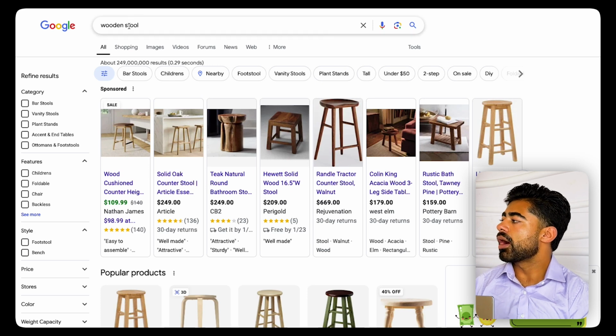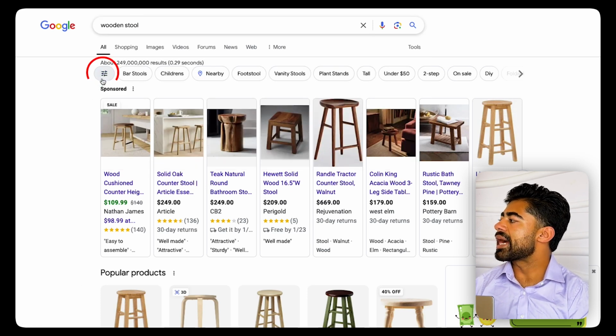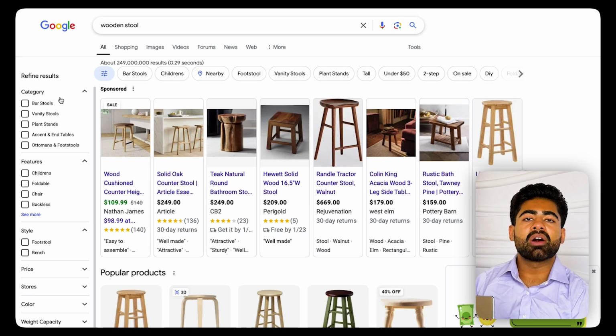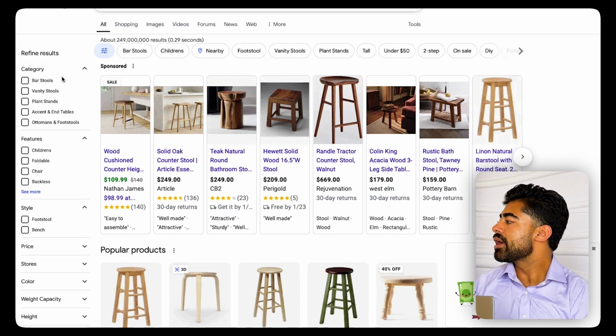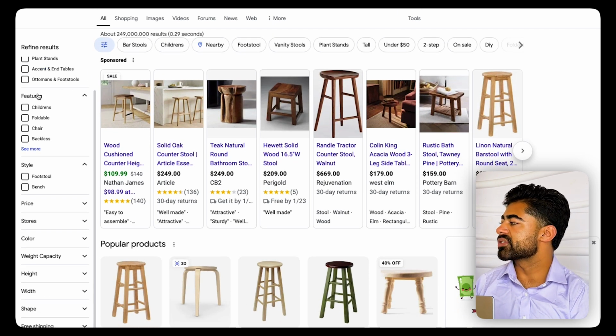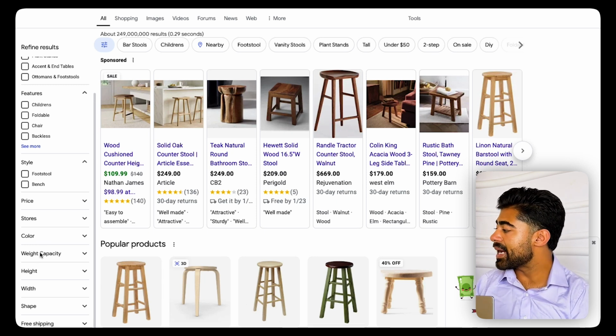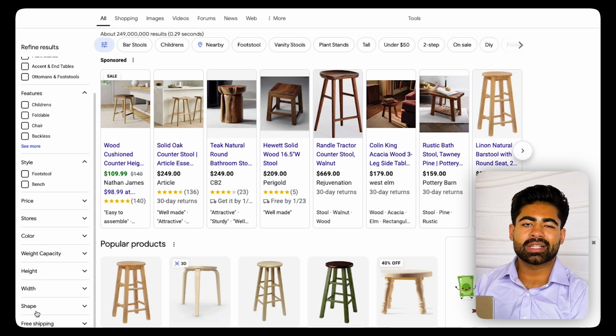Now, when I say refining your results, essentially what that means is whenever you type your major keyword in on Google and you press this little 3 lines icon right over here, this opens up a whole new realm of potential keywords and potential additions you can do within your product feed to scale your brand. And these include things such as product categories, features, style, the colors that your product has, the weight capacity, height, width, shape, so on and so forth. This is going to depend on what the keyword is you are searching up.